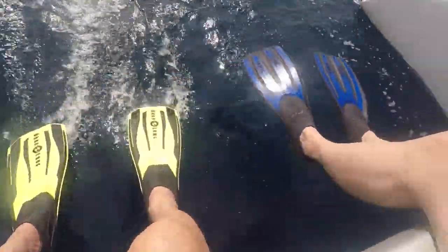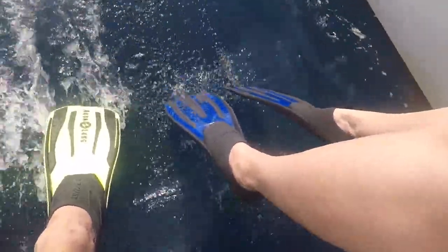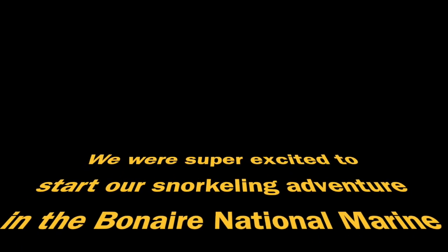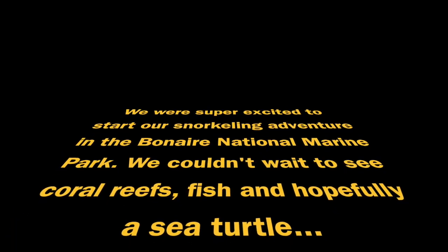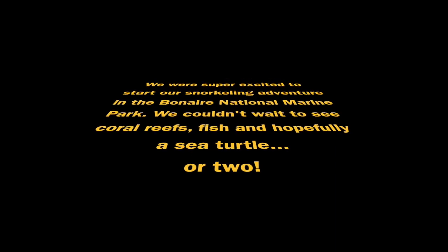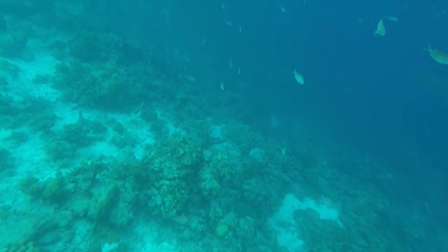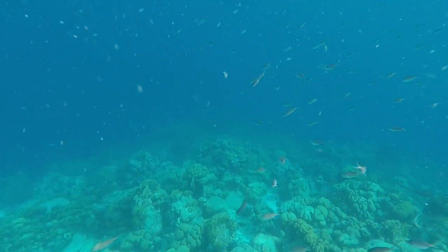We decided to do a snorkeling excursion on a catamaran with Woodwind tours while we were in Bonaire. There were about 30 people on our excursion, but when we actually went snorkeling, they divided us into three groups with our own guide, so it was a much more personalized experience.